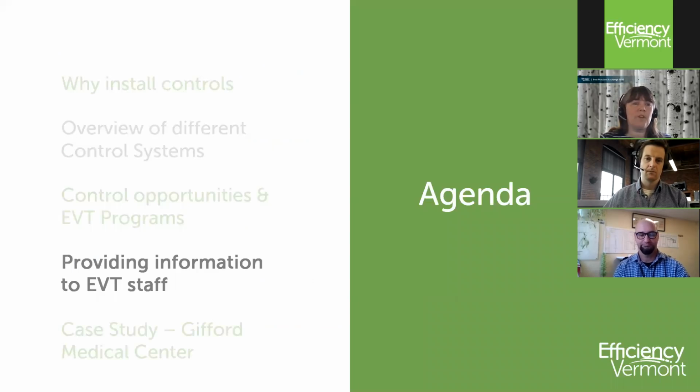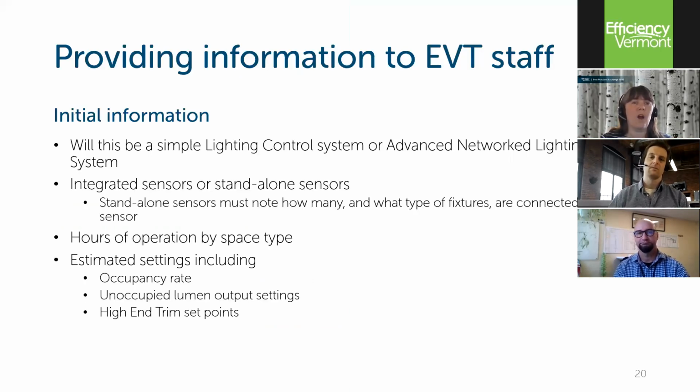So here is some of the information that we're going to need when we're talking with you on these projects. Obviously, the first one: are you looking for a simple lighting control system with some basic zoning, occupancy, and daylighting, or are you looking at the more in-depth? Are they integrated sensors or standalone sensors? If they're standalone, how many sensors are going to be installed in each section? How many lights are on those? What are the hours? And we will need some estimates of what the occupancy rate is in each space.